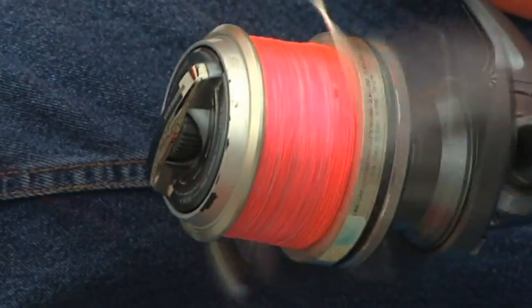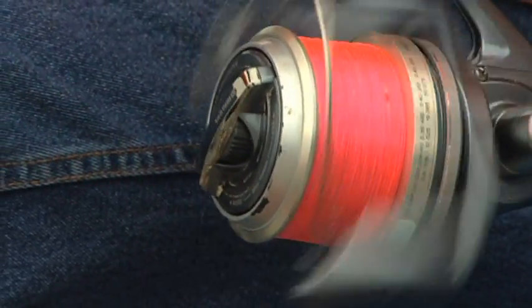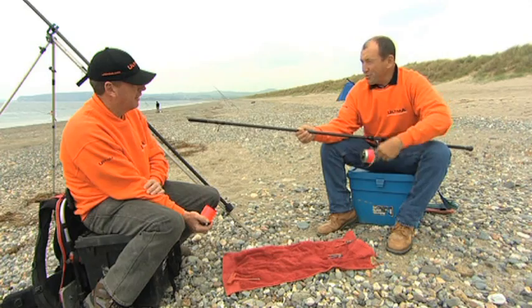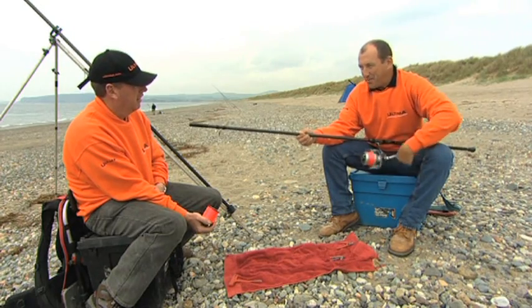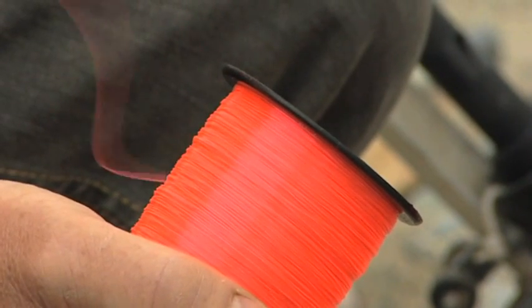And it's also worth mentioning, Pete, with a fixed spool reel, it's more important not to overfill it than a multiplier. You don't want it piling all over the beach as soon as you pick your rod up. Because what happens, the coils go loose on the spool and they just fall off on their own. Only catching a bit of wind, and it winds up down the beach. A proper nuisance.